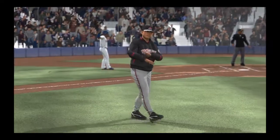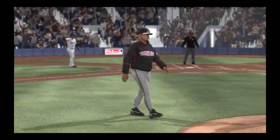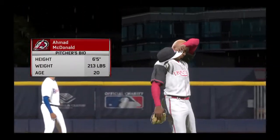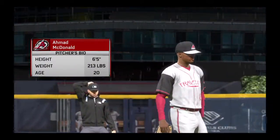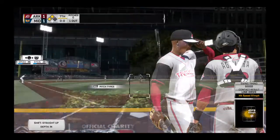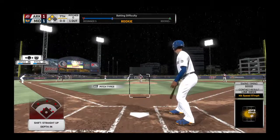Now out of the dugout comes the manager as he'll make his way towards the mound. And a change is forthcoming, as that's going to do it for his starter here this evening. Ahmad McDonald is given the ball here to try to work out of a tough situation, with 2 runners in scoring position to deal with.